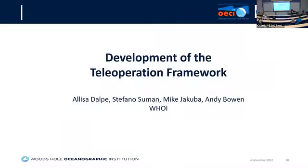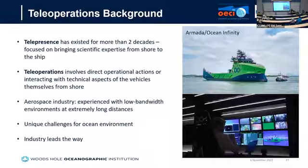So moving to the main portion of this talk, the teleoperation framework, I'd also like to recognize my collaborators, Stefano, Mike, and Andy, who are all actively working on this with me. Telepresence has actually existed for a couple of decades at this point, and this has really just focused on bringing scientific expertise from shore to ship or vice versa. Whereas teleoperation is more direct operational actions, so this is actually driving an ROV, manipulating the ROV, actively changing the mission, and doing all these things from shore.